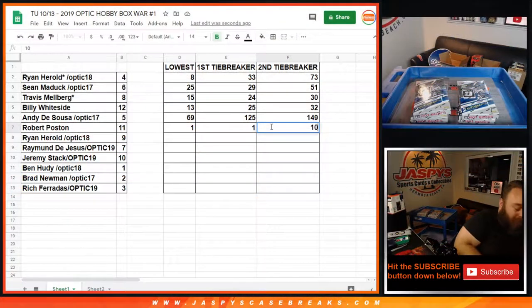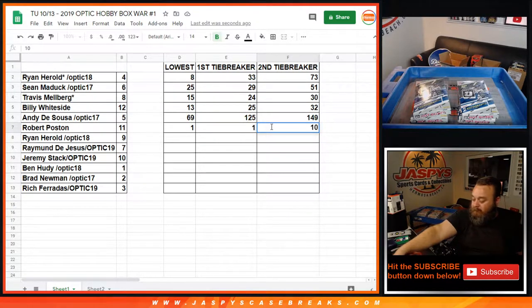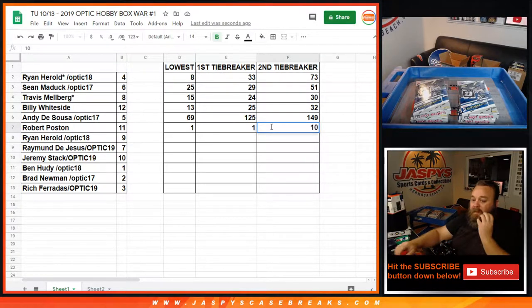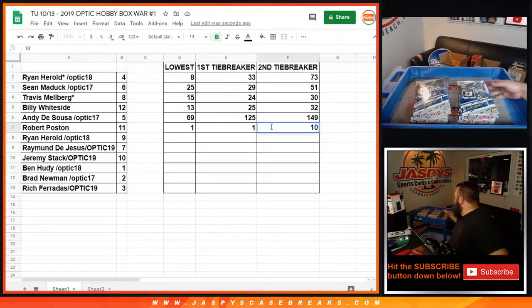Here's where we stand currently, guys. So that one came in real low. A 1, a 1, and a 10. Very nice. Next up was Ryan in box 9.